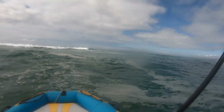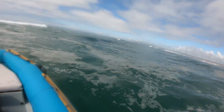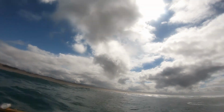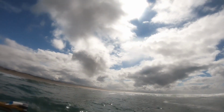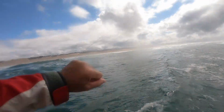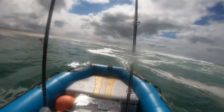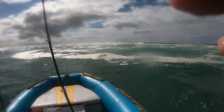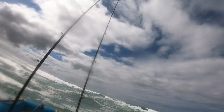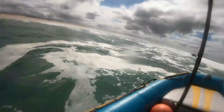This is a recipe for a capsize. Let's hope it doesn't come through. Other one tightened up. Okay, here we go. Yeah, it's pretty manic. I've got to be super careful in these conditions. I hope you can see what's going on. Single-handed is not so easy. There's a lot of moving on the video, I realize, but yeah, there's not much I can do about it today.